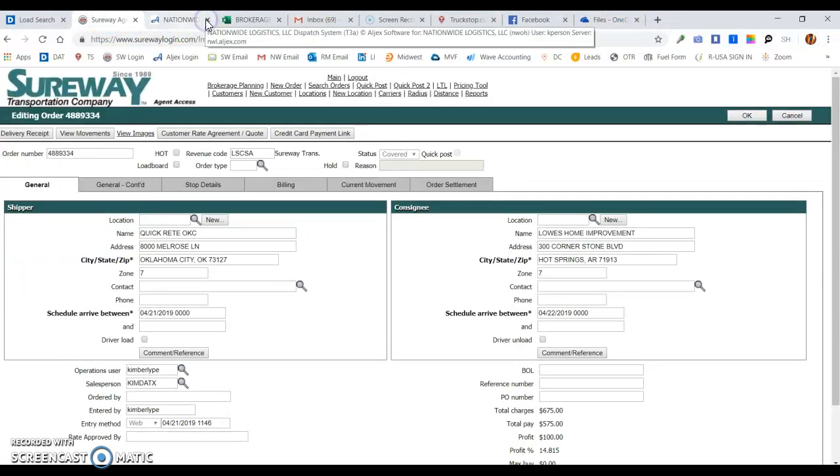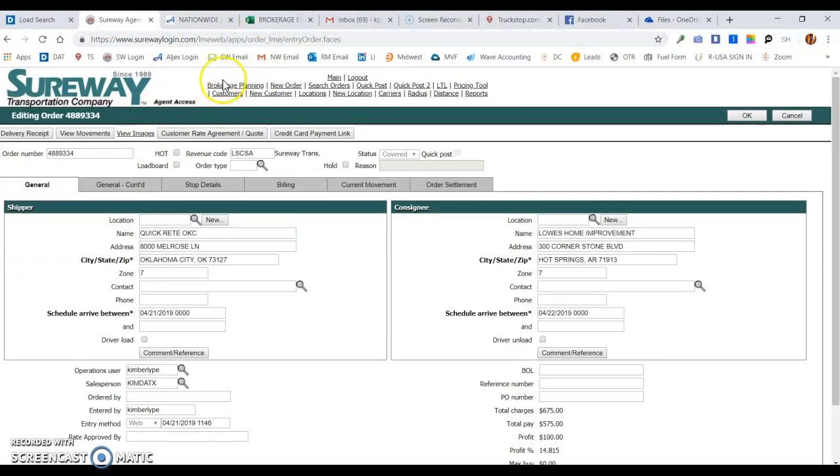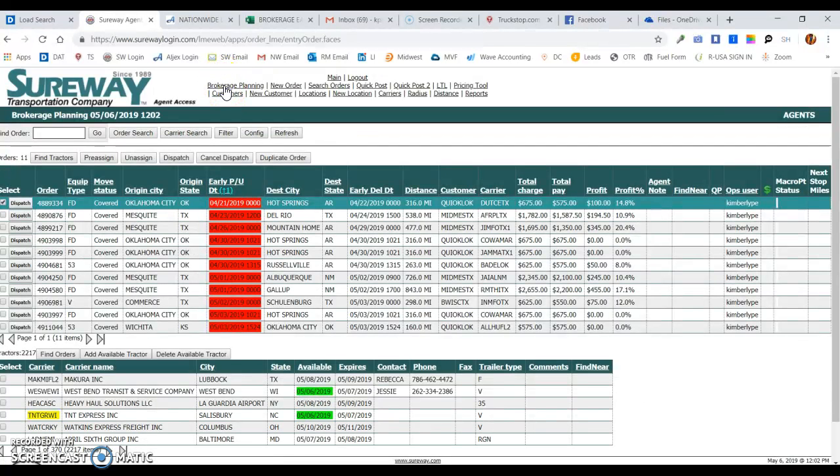We can close out of this and go ahead and go back to brokerage planning, and go back to the load. Okay, so here we are back at the load. What we're going to do is go ahead and close this load out.